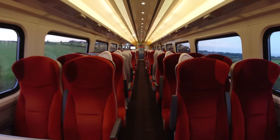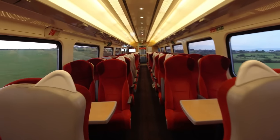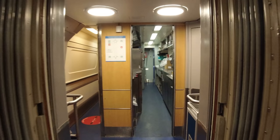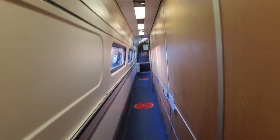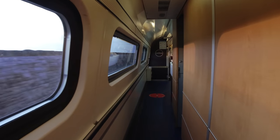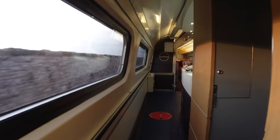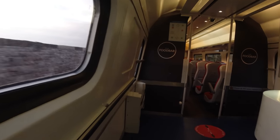After the toilet, I thought I'd take another walk down to the shop area located between first and standard class carriages, just like the old one. This is where all the cooking will be done, hopefully, when the full service returns in around about September 2021. And it looks like Transport for Wales will be calling this the food bar. During my journey, there was limited food and drink available. I'm glad I got there early, to be honest.